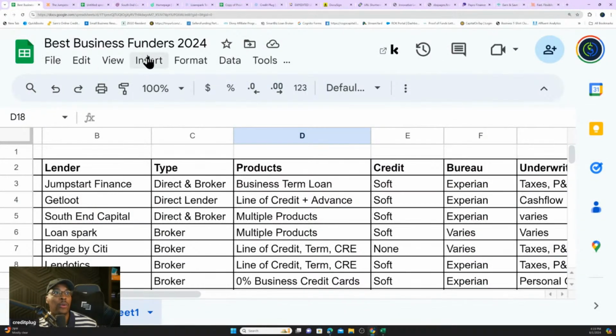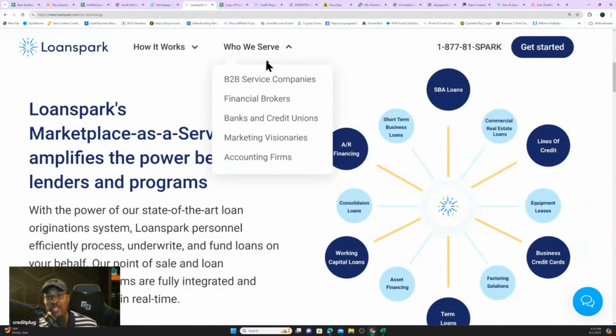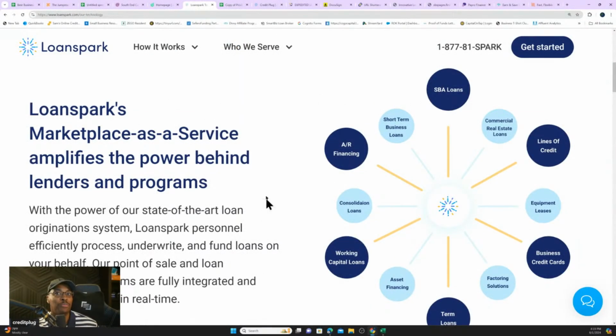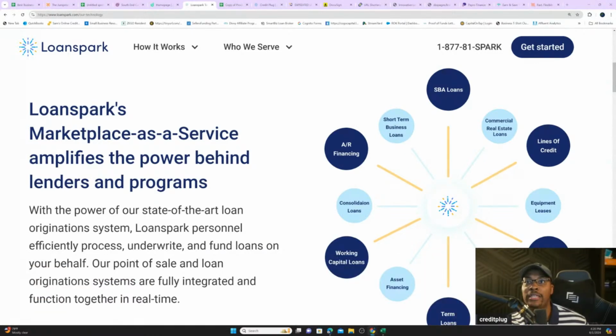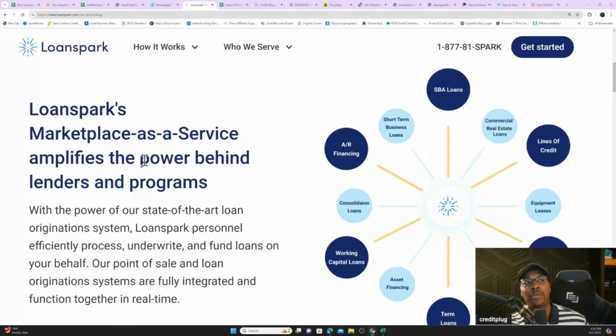Another one that I wanted to go over is called LoanSpark. Some of you probably have never heard of LoanSpark, and the reason why is because LoanSpark has somewhat of a different business model. They're more or less B2B to C. So if you go on their website, you can't apply directly to LoanSpark. They pretty much offer business lending as a service or marketplace as a service.